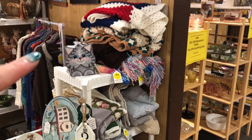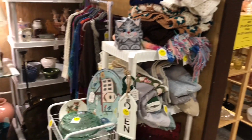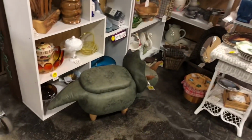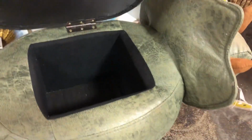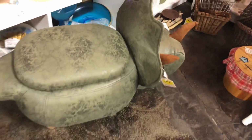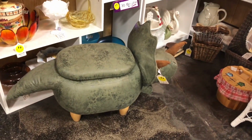And I brought in another Afghan, and I need some more. Afghans are selling. And then ta-da! I put $58 on them. We'll see how it goes. I think that'll work. I really do.